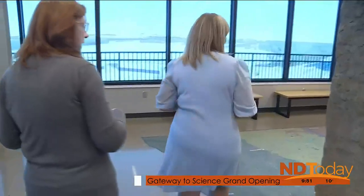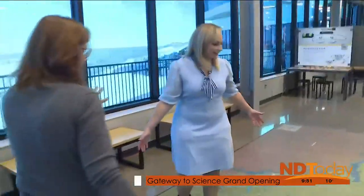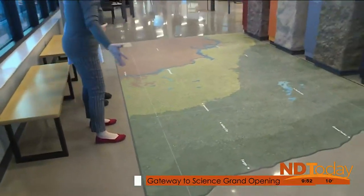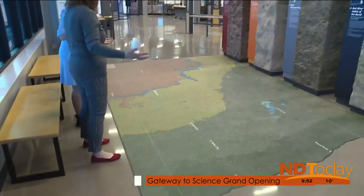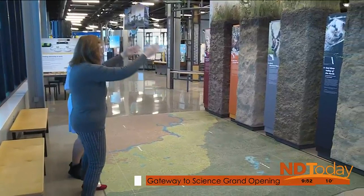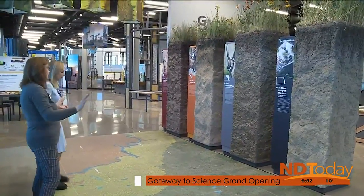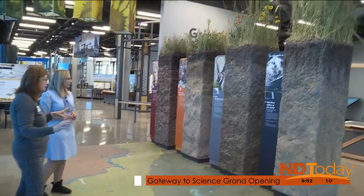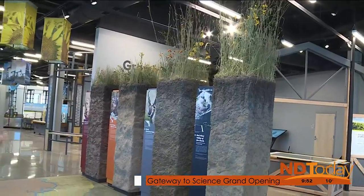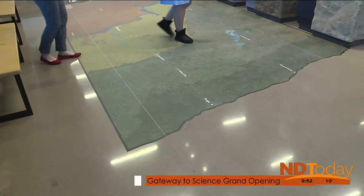Oh, I get that too. I mean, I'm looking around and we haven't even touched anything. I know. I haven't even stepped on this side yet, but we got a big map. We wanted to just depict the map of North Dakota because we are North Dakota's gateway to science. As you look at the soil towers, these are towers that depict 4 different regions. Of course, there's lots of different soil conditions across the state, but these 4 will show 4 distinct areas. On the east part of the state, the soils are very different than the very far west.